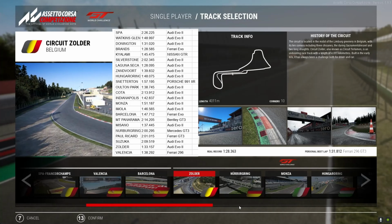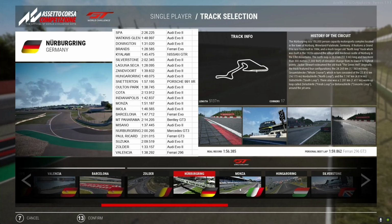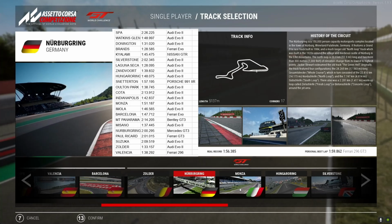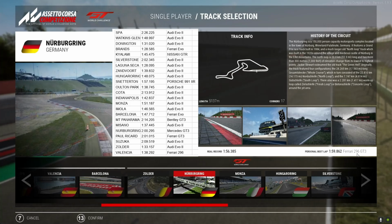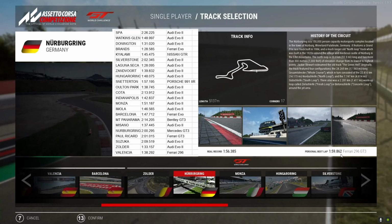So all right, the Nürburgring. The spreadsheet says, wow, I started doing 204s, 203s, 201s, all in the Mercedes until I got it down to a 2 minute flat in the Mercedes at Nürburgring. Now, these days, driving the new Ferrari, I'm doing 159.8s.